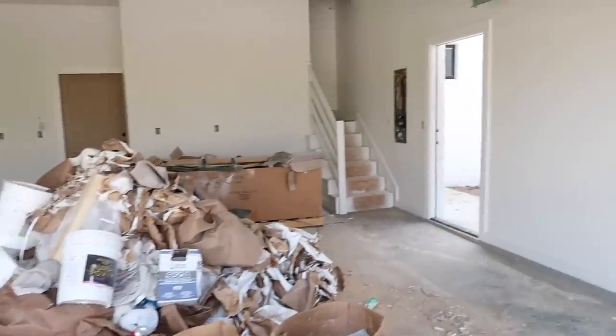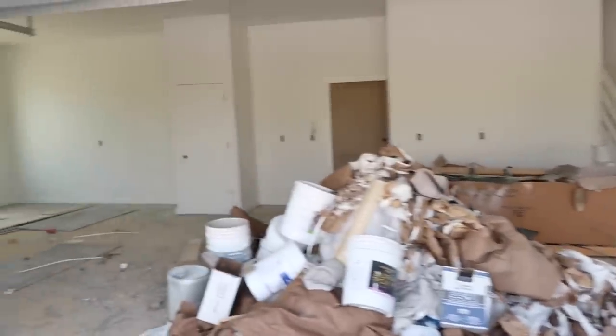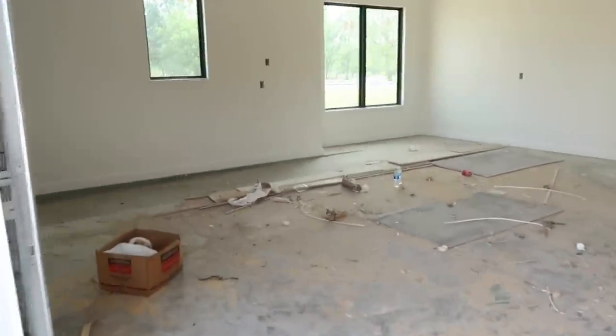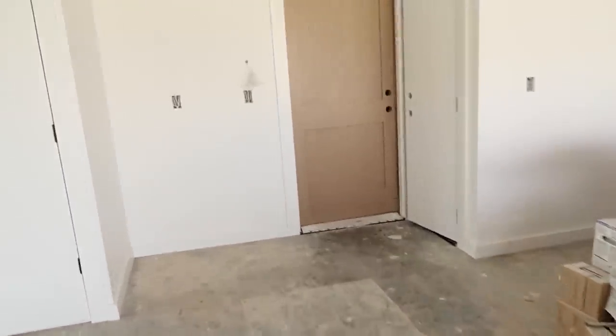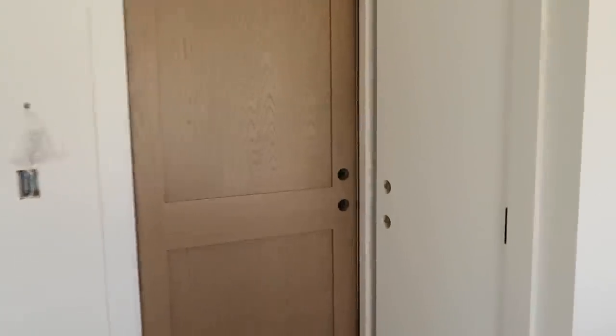I have a major home update for you. So all the painting's done. Look how cleared out this is. This is just all the supplies from them cleaning up. We actually have doors back on. So I'm gonna start here and take you through.